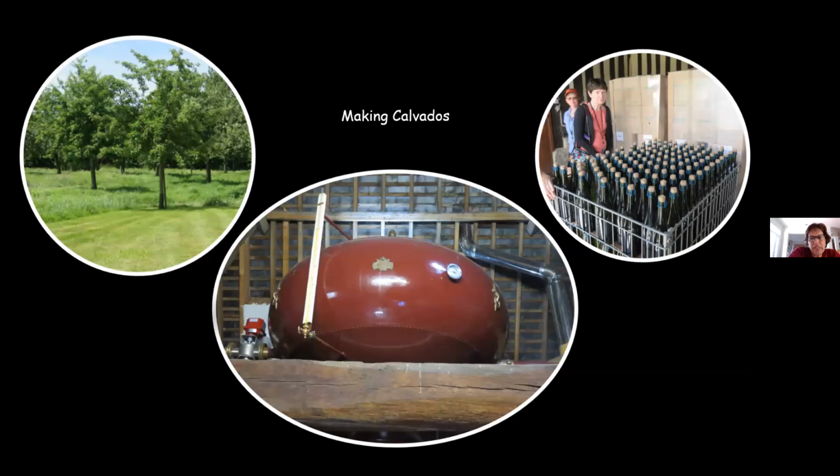These were some other scenes from Calvados Christian Drouin. The apple trees here were in their orchard, and then this is one of the pieces of equipment that they used to make the Calvados. And here is some Calvados that has been bottled and is ready to ship.